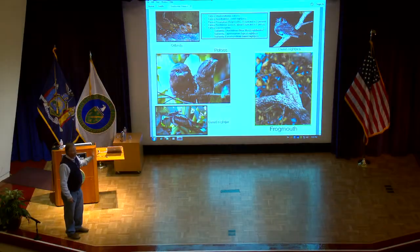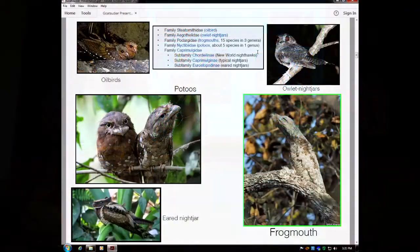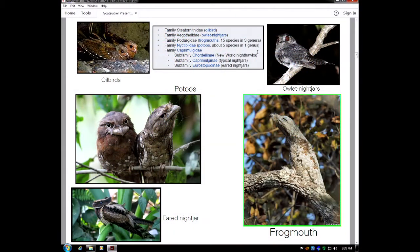There are five different families within the order Caprimulgiformes. Any of you that have been down to northern South America and seen oilbirds know that these are one of the few birds that actually utilize caves. A neat aspect about these birds is they are one of only two groups that have the ability to echolocate. Everybody is quite familiar with how well bats do it, and how some marine mammals can do it, but indeed oilbirds can do it as well. So that's a neat trait about the group.